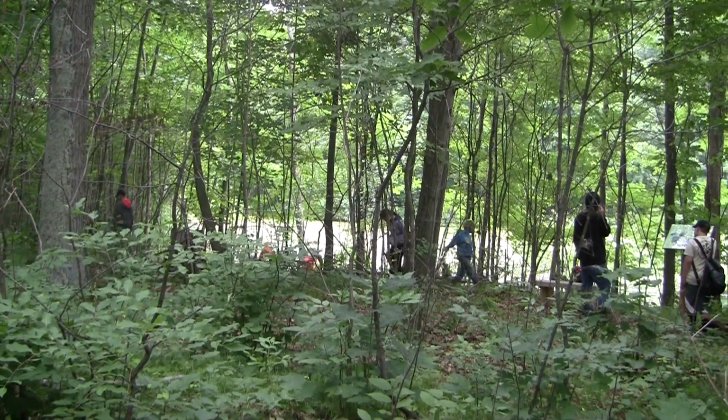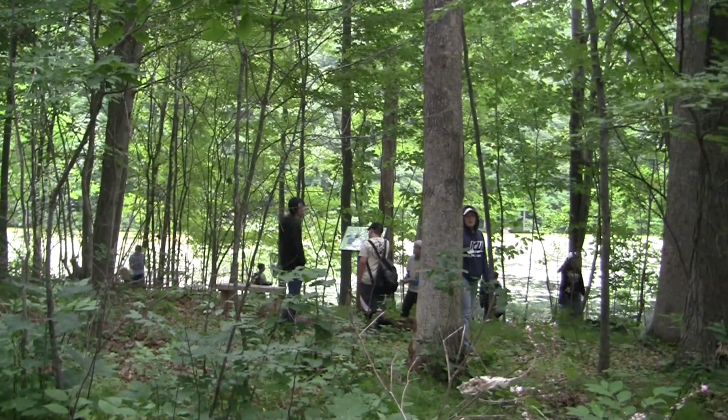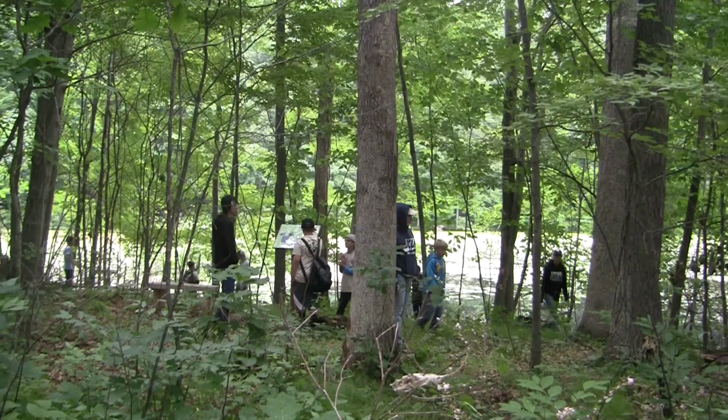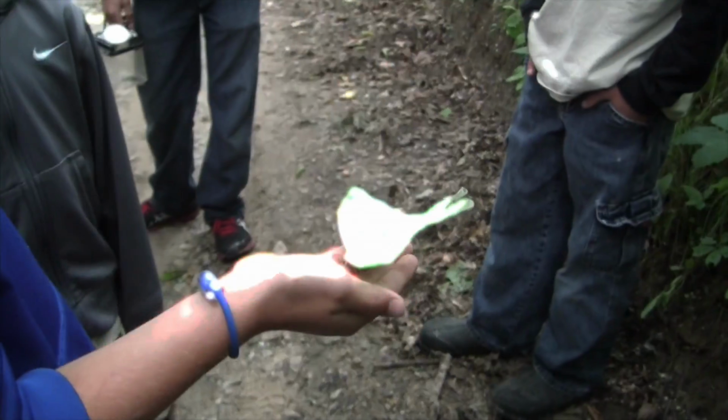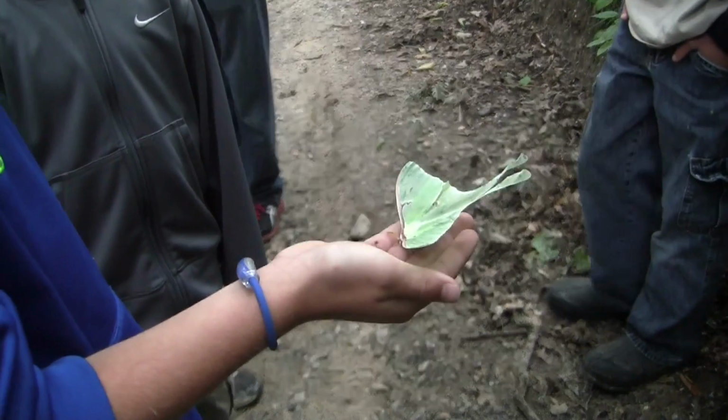After we let the bullfrog go, we made our way into another part of the woods where we made a discovery of something that I had never found before. So that one's probably like 13 days old.